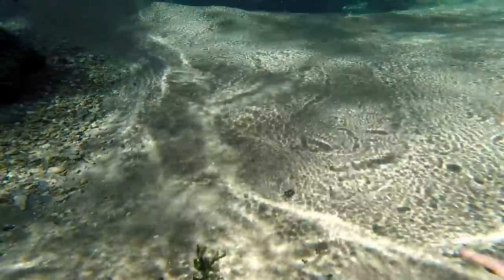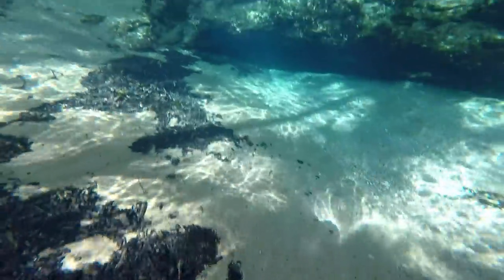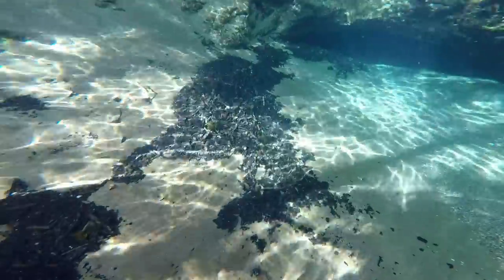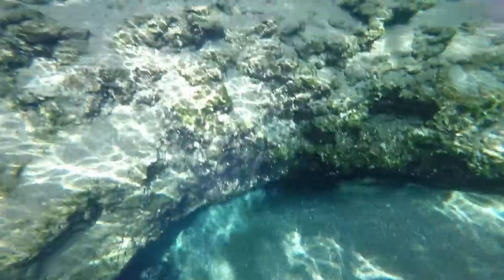So here you're watching my first time with a mask. I wasn't really sure what to expect, although I had a general idea. But it turned out to be a pretty cool way to do it. You can just go into the water without having to worry about anything. So for a new snorkeler, this is really a great mask.